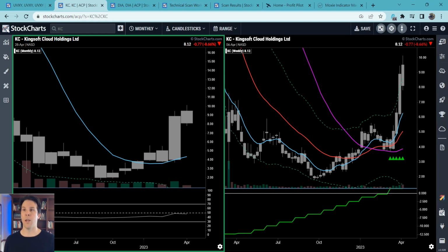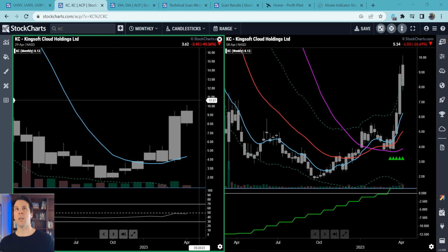KC is one of them that I've been looking at. And what you can see, the commonality is that price here has come into an uptrending monthly 10 and it's working. And on the weekly time frame, you can see that price got over the weekly 50, pulled back to test the weekly 50, and you can see that the Moxie indicator has fired at the same time that price did that pullback. So that is perfect. That is a great timing situation on the weekly time frame.